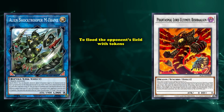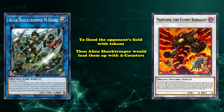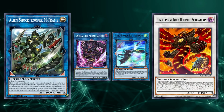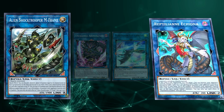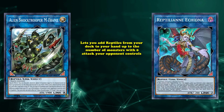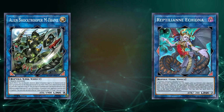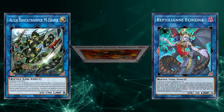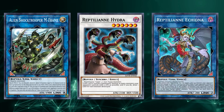flood your opponent's field with tokens. Then Alien Shocktrooper will load them with A counters, and you destroy your own Shocktrooper with cards like Unchained Abomination or Mecha Phantabisa Rorodon. It'd float into multiple reptiles from your graveyard to let you make Reptilian Echidna, who lets you add reptile monsters from your deck to your hand up to the number of monsters with 0 attack your opponent controls. And that just so happens to be the stat line of the Bishbulkin tokens. And last, Reptilian Hydra would draw that many cards on top of that too, by destroying the tokens with her effect.